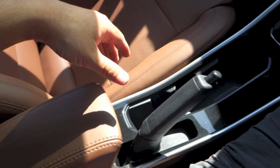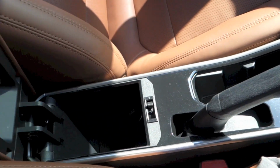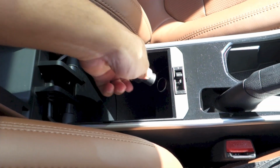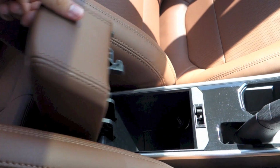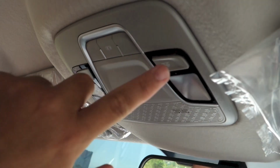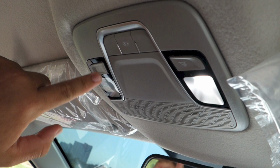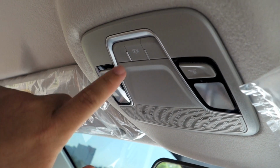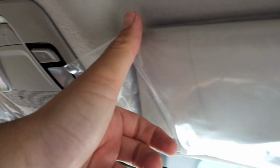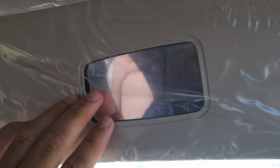Cup holders, front center armrest with storage down below. Right in here as well is a power outlet. Manual dimming rear view mirror, LED reading lights. They also double up as your interior lights. And this button turns on or off the lights when you open the doors. Sun visor for the driver's side does get a vanity mirror.